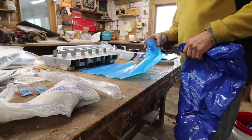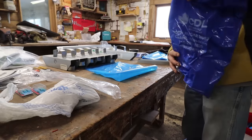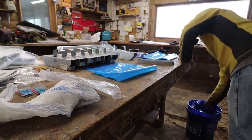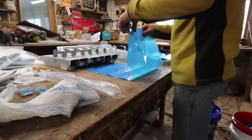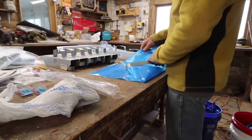Trying to figure out why they changed it. I mean, they took their logo off of it. I bet you they found a way to make it cheaper, probably thinner plastic or something on there. I don't know. I like doing it this way much better than with the buckets though.